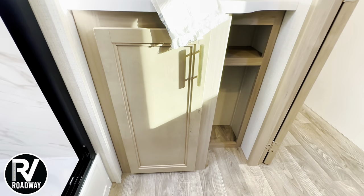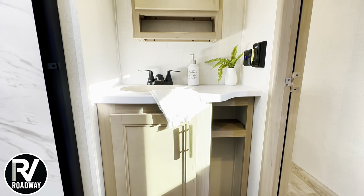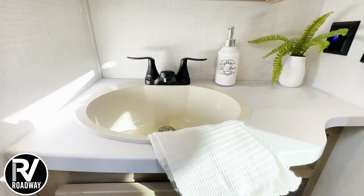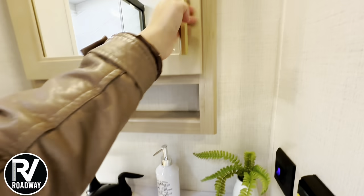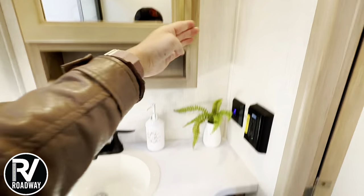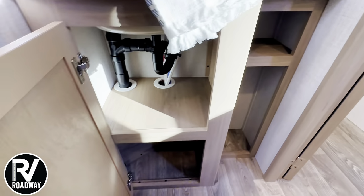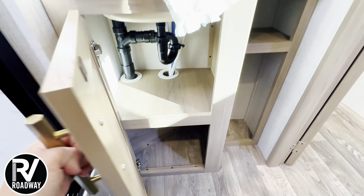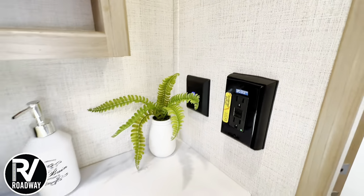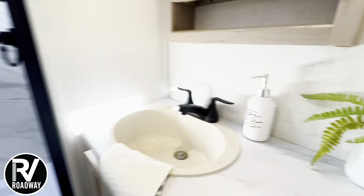It's absolutely beautiful. And then coming over, you're going to see we have some built-in room right here for a trash can and a medicine cabinet up above. Really nice solid surface countertop, and let me open this up so you can see. So everything is very clean and nice. We have a GFCI outlet right here for hair dryers, straighteners, whatever you might need to plug in.